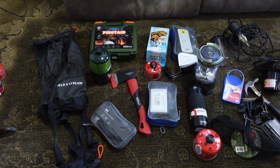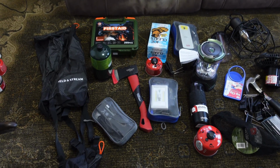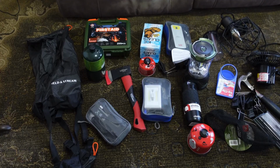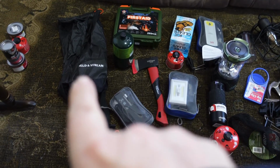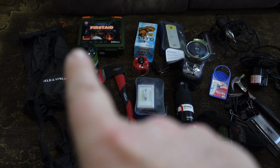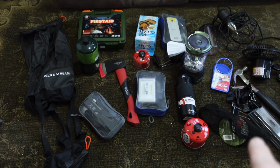Alright, so I just emptied out bin number 2. Most of this stuff I will probably end up keeping. Got a compression sack, which is great for dirty or wet clothing. Got my first aid. Again, I've got my fuel bottles.